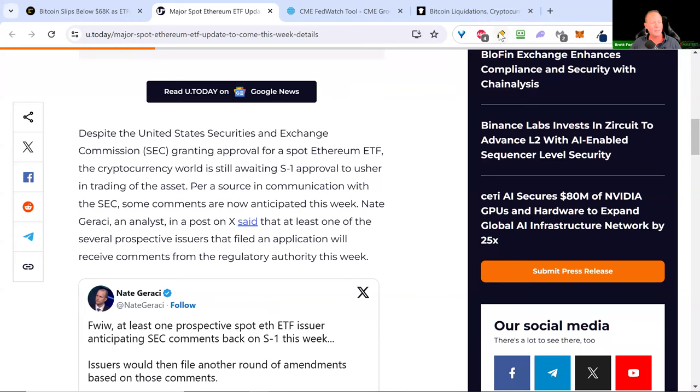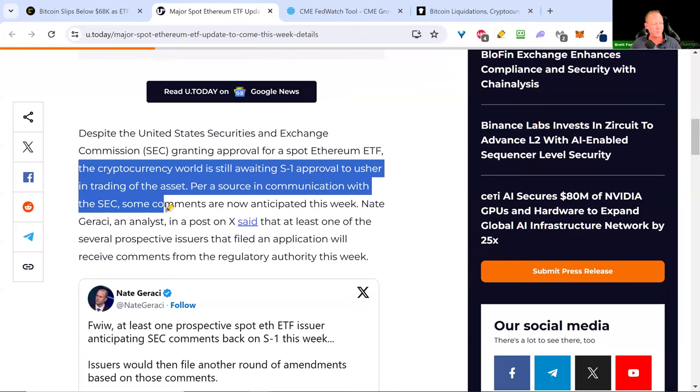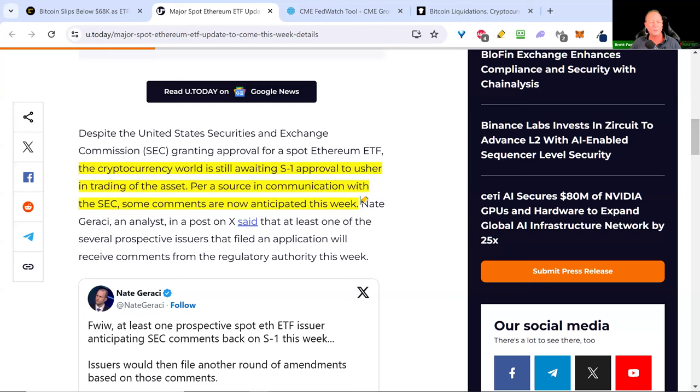Despite the commission's granting approval, they're waiting for the S-1. All right, I didn't know that was coming this fast. So per a source in communication with the SEC, some comments were anticipated this week. So expect a volatile week, you guys. Just picture a circus juggler on a unicycle and blindfolded. A lot of moving parts on this one, you guys.